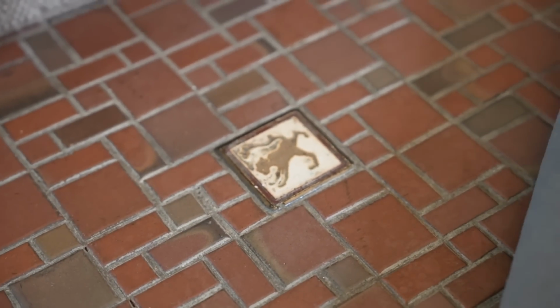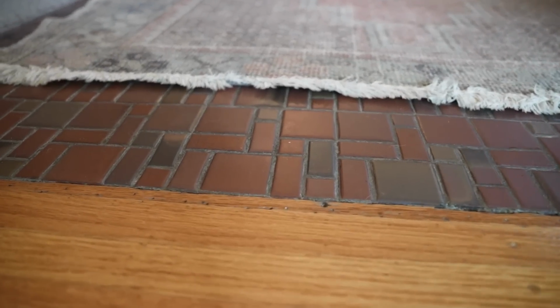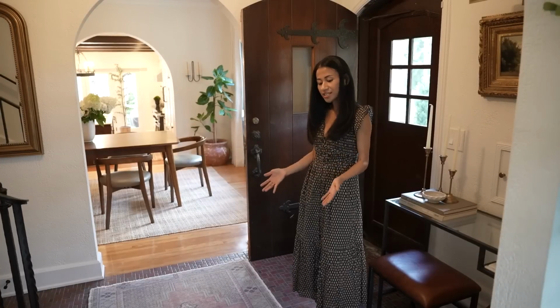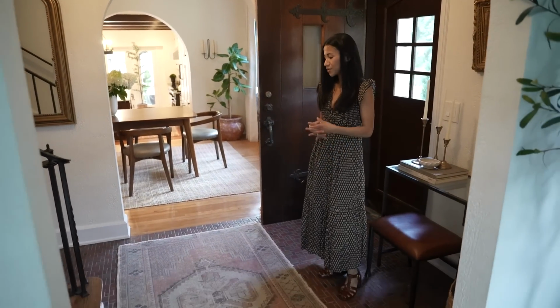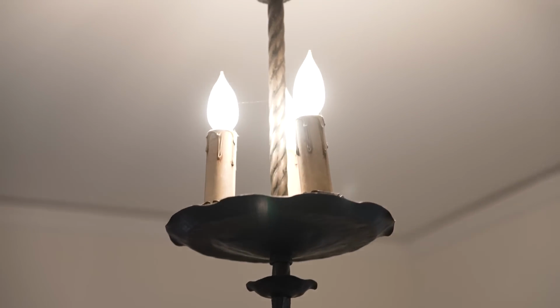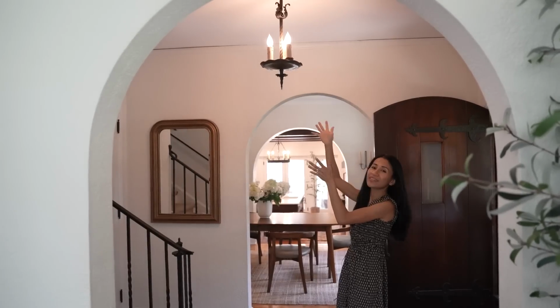And because it has this really warm color, I wanted a rug that would just really blend in and complement the tile. So this was actually a gift from a friend of ours, and it works so well in here. So this is a vintage rug. The sliding fixture is just so beautiful. It's very unique, and I'm so glad that we kept it here.